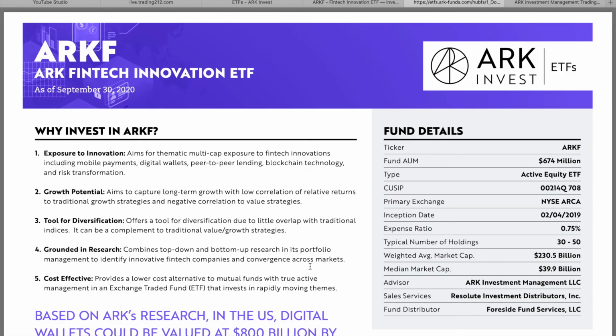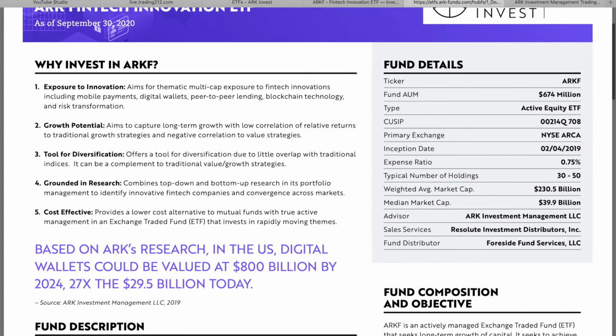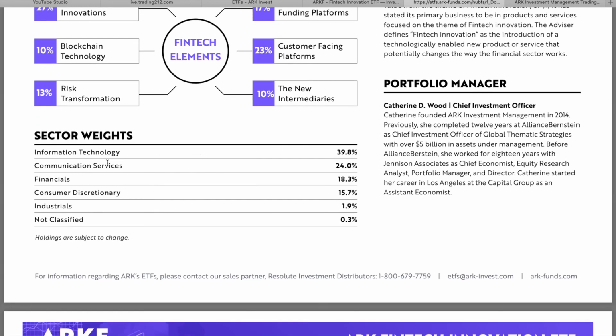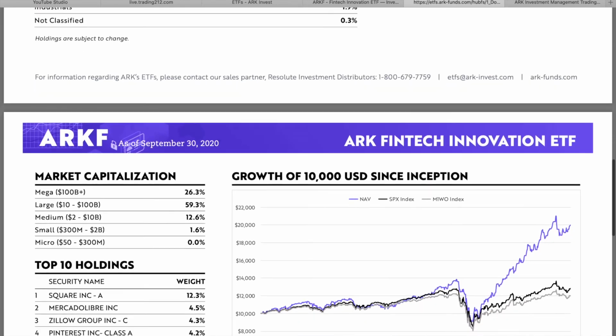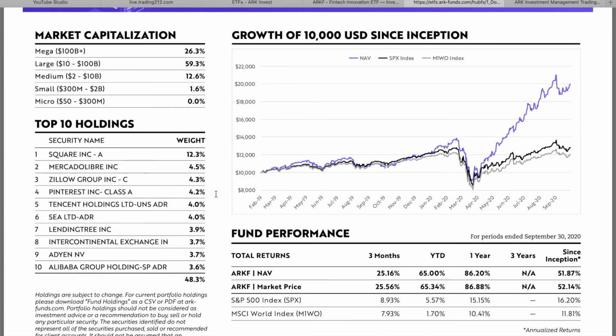And the third and final ETF that I want to discuss briefly today is the ARK Fintech Innovation ETF, ticker symbol ARKF, with fund AUM of 674 million, which is a bit less than the other ETFs. In terms of sector weightings, we can see that IT, communication services and financials make up the top 3. I'm kind of surprised that financials isn't a small bit higher, but because IT is the way forward in terms of fintech, it's no surprise, I guess, that it makes up about 40% of the weighting here. When you scroll down, we can see that the majority of the companies are in the large cap market capitalization. Also, over the last year, this ETF alone has gone up a massive 86.2%, which is very impressive. On the left, the top holdings are Square, MercadoLibre, and Zillow Group, but Square are definitely the top here by far with 12.3%.